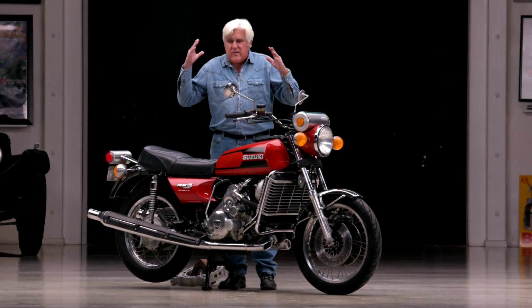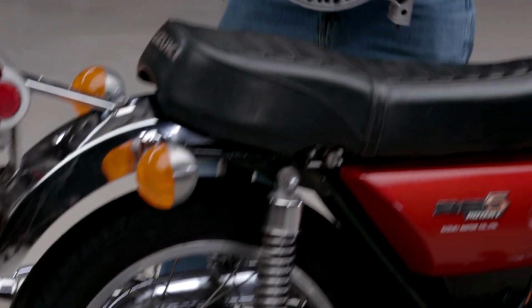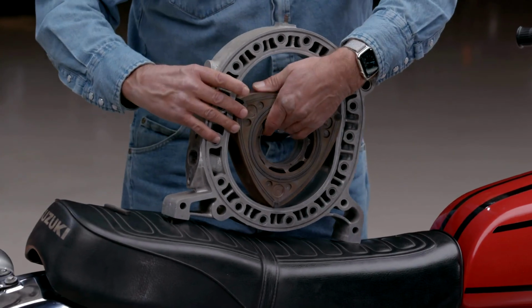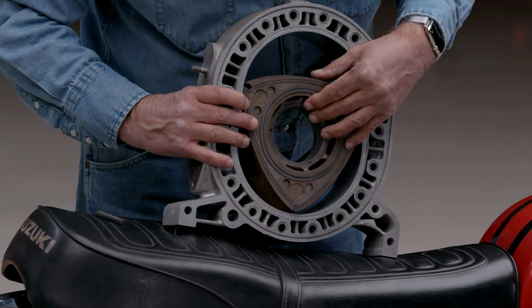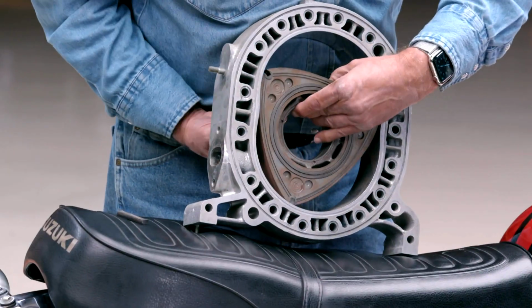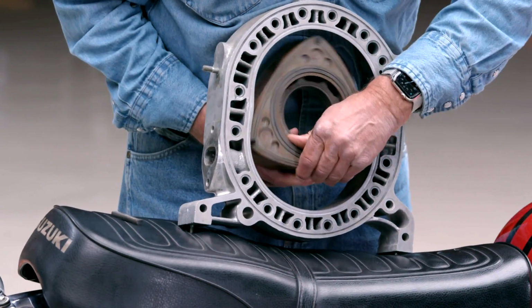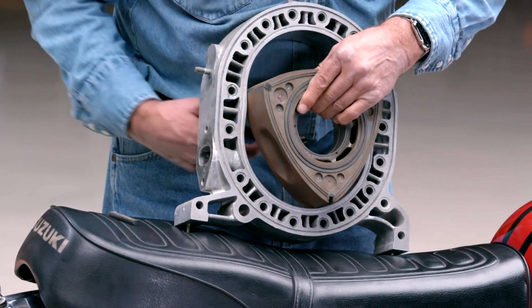If you don't know what a Wankel looks like, let me show you what we have here. Just to show you how a Wankel works. For lack of a better word, let's say this is your cylinder, and this is your piston. Now, in an internal combustion engine, the piston, as I said, goes up and down. With this, the piston turns constantly in just one direction. It does not change directions, so consequently, it's incredibly smooth.